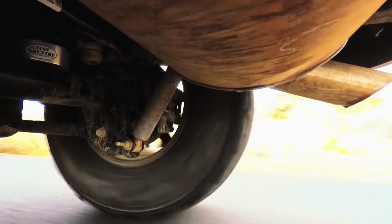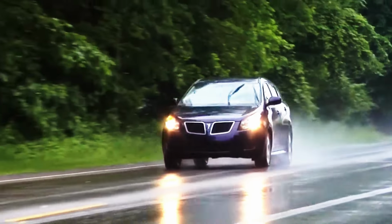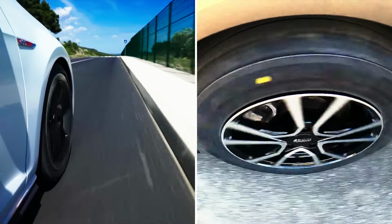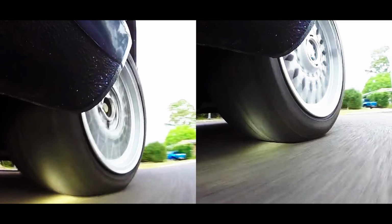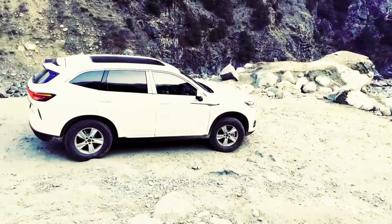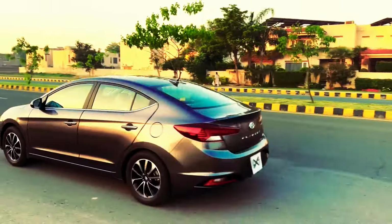Let's start with rolling resistance. That's energy lost when a tire deforms as it rolls along the road. The less deformation, the less energy it takes to keep the tire moving, which means better fuel efficiency. And guess what? High-profile tires actually have lower rolling resistance than low-profile tires. The taller sidewalls of the high-profile tires allow them to roll with less friction, which helps your vehicle consume less fuel, especially when you're cruising on highways or long stretches of road. So if you're looking to get more miles per gallon, high-profile tires can be a better option for you.